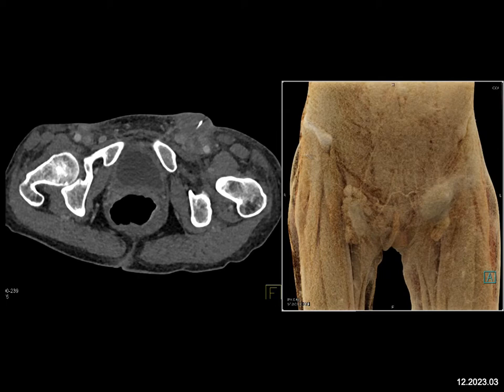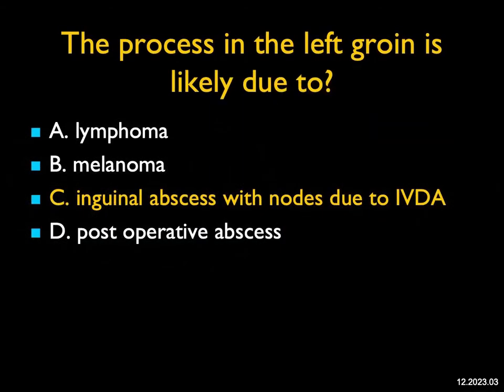This is not lymphoma. Low lymphoma obviously can give you nodes, but then you've got to explain the needle. Melanoma can give you nodes. Postoperative abscess, I guess theoretically somehow or other, though unlikely. But once you see the broken needle, you may have had more clinical history as well. This is an inguinal abscess with nodes due to IV drug abuse. Again, look for foreign bodies. When you see foreign bodies in the inguinal regions or in the antecubital fossa or other areas like that, you've got to be thinking of IV drug abuse.